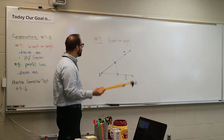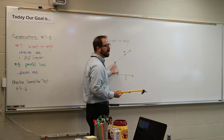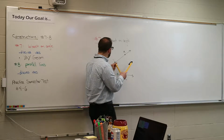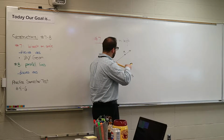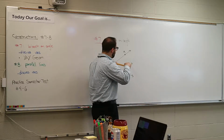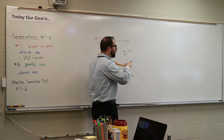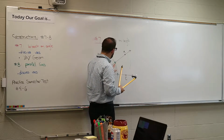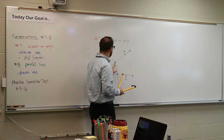Okay, take your compass. Without changing it, you're going to put it right on one of the points where you intersected. So the point is going to go right on one of those spots. And what you're going to do is make a little mark in the middle of the angle, where you think the middle of the angle is. It's going to be out here in the middle. And again, I didn't change my compass. I just put it right on this point of intersection where your arc hit earlier.